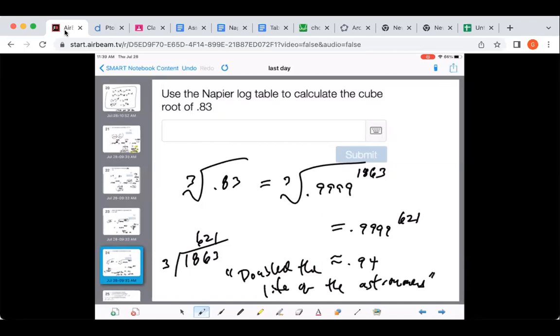So no, they didn't live to 180 years old, but they lived happier lives because they didn't have to do square roots and cube roots so hard anymore. As I mentioned, this very quickly, within the next 50 years, they changed it to base 10.